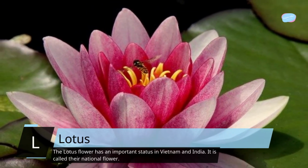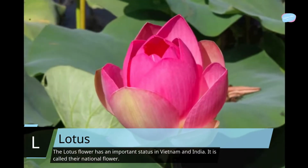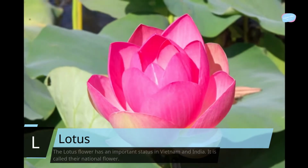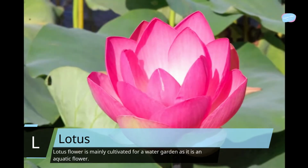L for lotus. Fact: the lotus flower has an important status in Vietnam and India. It is called their national flower. Lotus flower is mainly cultivated for a water garden as it is an aquatic flower.